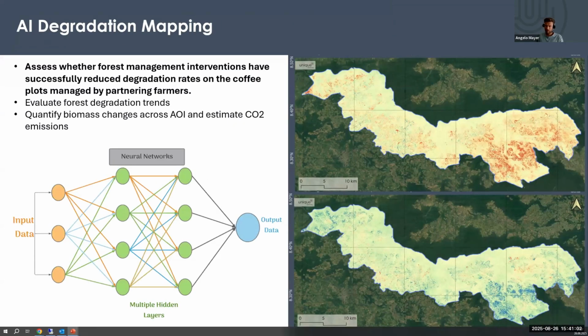And our next project is an AI degradation approach that serves three critical purposes. First, we assess whether forest management interventions have successfully reduced degradation rates on coffee plots managed by partnering farmers. Second, we evaluate long-term forest degradation trends across landscapes. And third, we quantify biomass changes across areas of interest and estimate their carbon emissions.